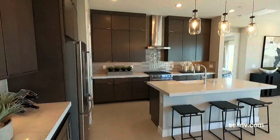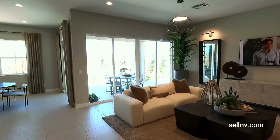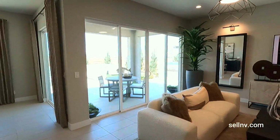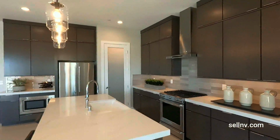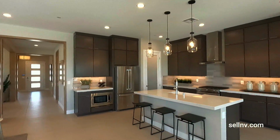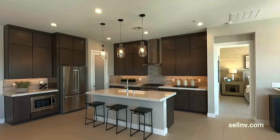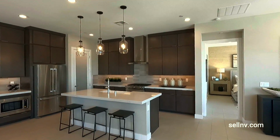Wow, wow, wow. Take a look around. What do we have here? We have this beautiful kitchen. Let me step back a bit so I can digest this kitchen. It's large. So, we have this beautiful kitchen.